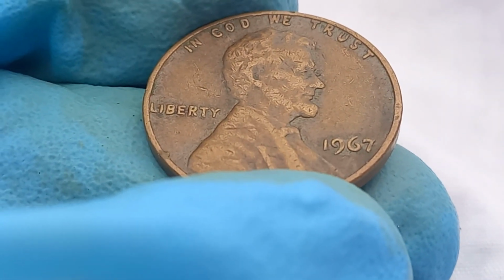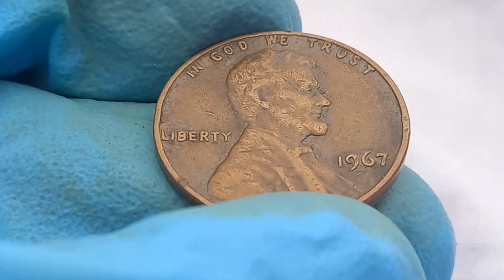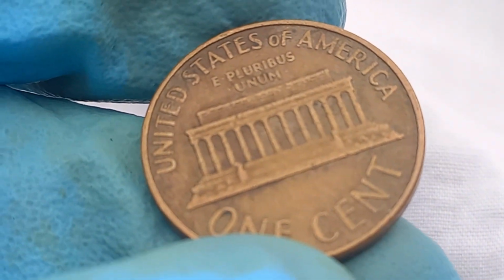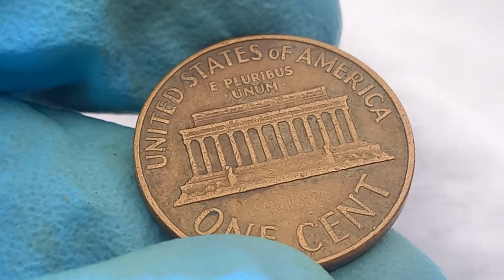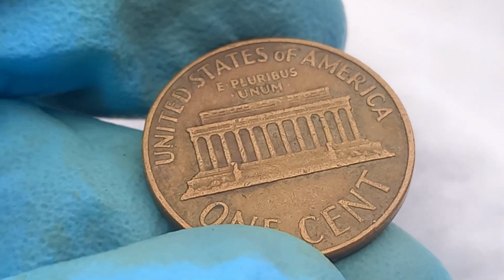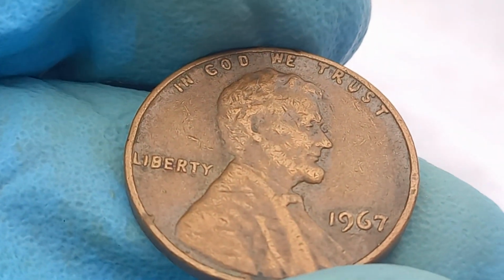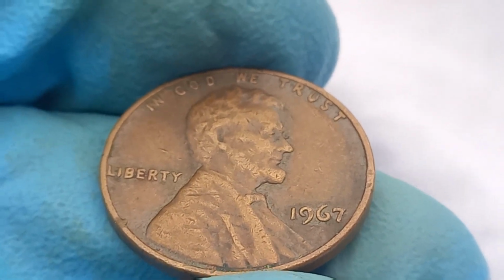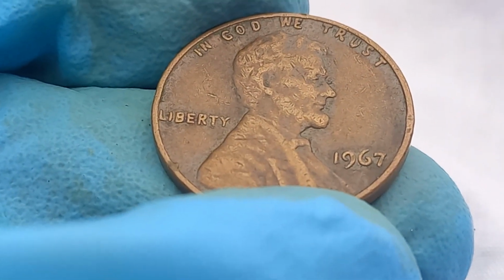Some 1967 pennies didn't look like the rest. The strike was sharper. The details of Lincoln's hair and coat seemed unusually crisp. And the weight, off by just a fraction. Dealers couldn't explain it. But rumors spread. Whispers of experimental planchets, trial strikes, or patterns that somehow escaped the mint's vaults and landed in circulation.